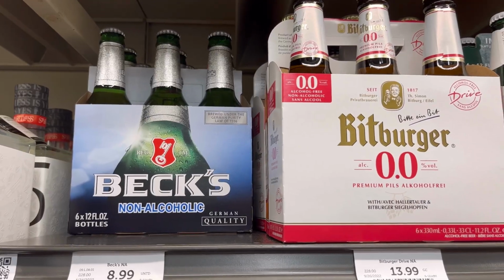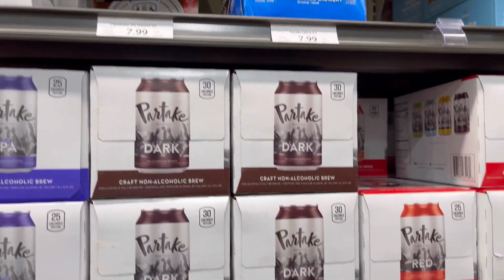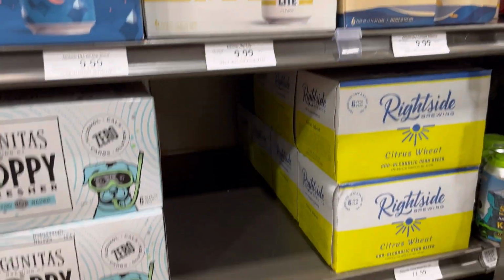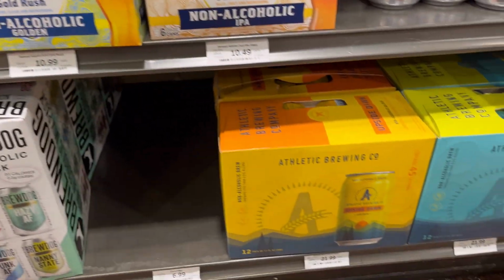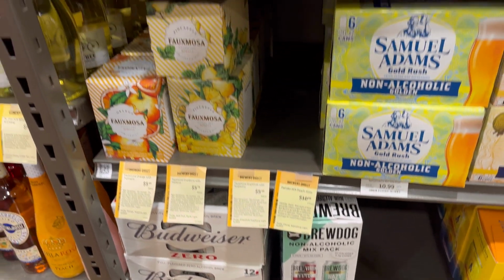They also have mimosas, beers. So just looking at the flavors of everything, the prices, and I actually picked up 2 non-alcoholic wines and a mimosa. Beer's not really my thing, but I will show you once we get to the house.